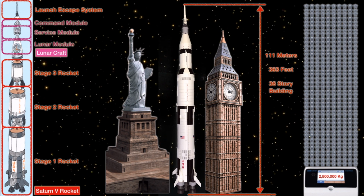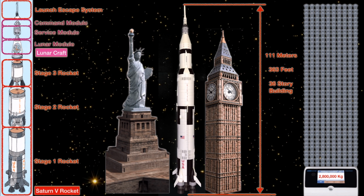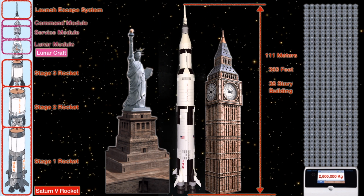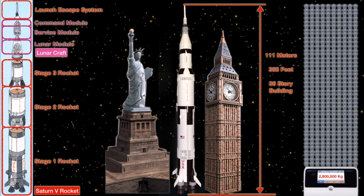The lunar module would take Neil Armstrong and Buzz Aldrin to the surface of the moon and back to the command module again, which was piloted by Michael Collins.